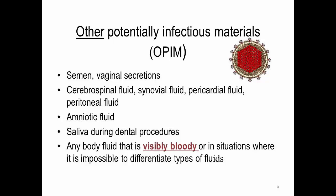This is a list of other potentially infectious materials. These are considered other potentially infectious materials for the transmission of bloodborne pathogens. Fortunately, most of these are only encountered in hospital settings or specific situations. Saliva during dental procedures is listed because of the contamination of saliva with blood that occurs as a result of the dental work.